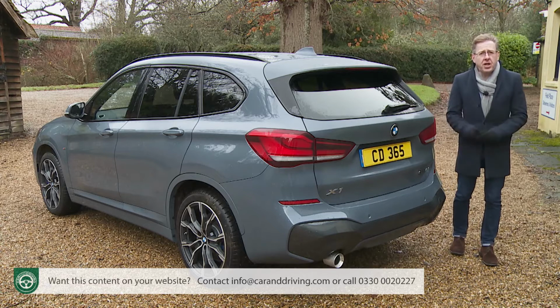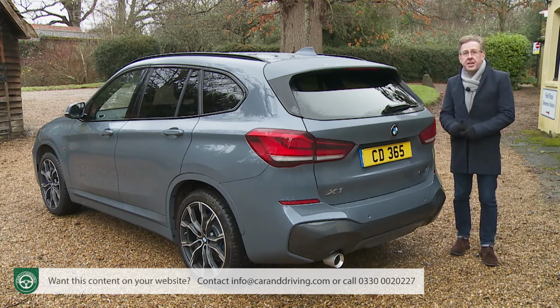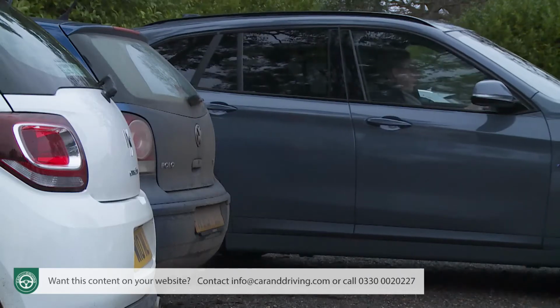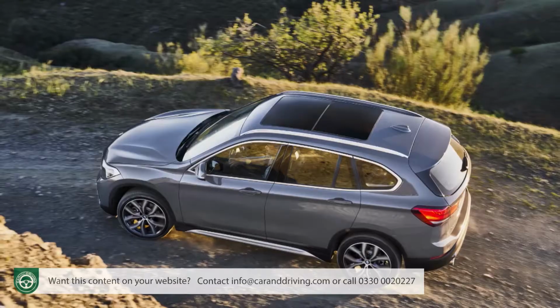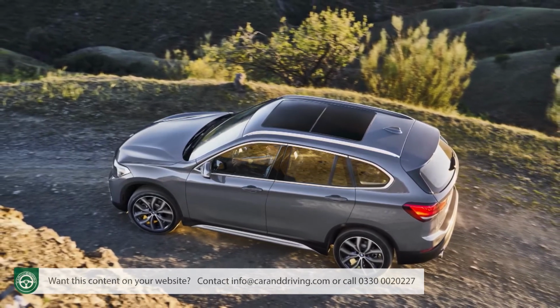Well, if you think you or your partner might struggle with slotting this SUV into tight spaces, you could consider the Park Assist system, which automatically does it for you. You might also want front seat lumbar support, another thing that should be standard, the panoramic glass roof and the upgraded Harman Kardon loudspeaker system.